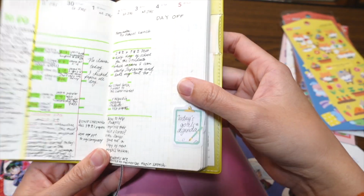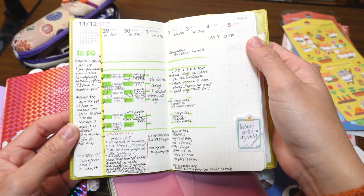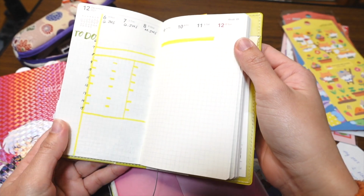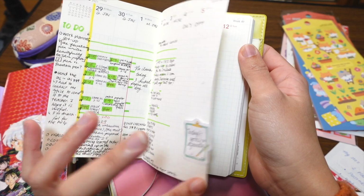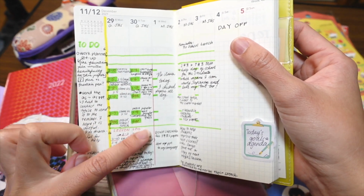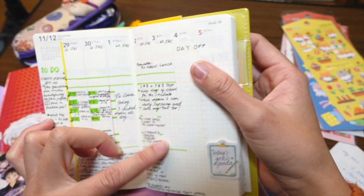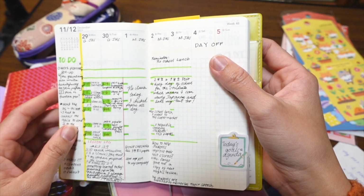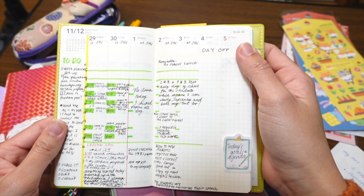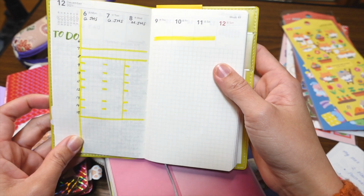And here is the weekly page. I really didn't like how I set it up. The color combination is horrible, I think, but yeah, that's how it works for me. Next week I'm going to change that horrible color combination. Here I have my weekly goals and some lesson log. I had a lot of classes on Monday and Tuesday, but from Wednesday, Thursday, and Friday, because it's my students' test days, I just stay at the teacher's room and check students' papers. So next week will be a normal schedule.